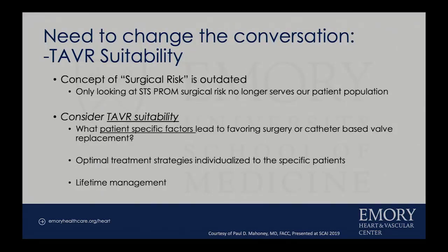So we need to change the conversation from low risk, high risk, intermediate risk, to this concept of TAVR suitability. The concept of surgical risk is outdated. It only looks at STS predictive risk of mortality for surgical risk, and it really doesn't serve our patient population anymore. We should be considering TAVR suitability. What specific things about that patient lead to favoring surgery versus catheter-based therapies? What is the optimal treatment strategy for that particular patient? And what is the lifetime management going to look like?